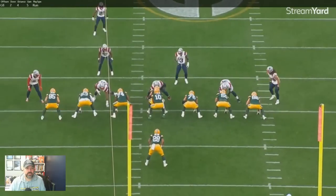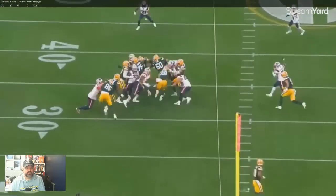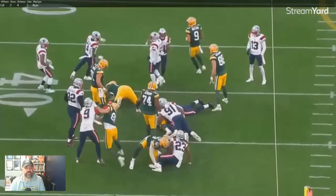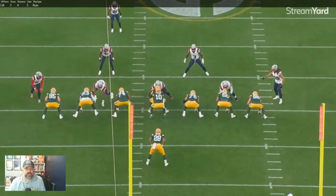So here he is again. There, left tackle. This is going to be another run. Just straight to the second level. Bam, throws that man down on the ground. So he doesn't have to do a whole lot here. There he is right there. He's on the inside shoulder. Judon's the outside there. So he's just going to work straight up to that second level there.